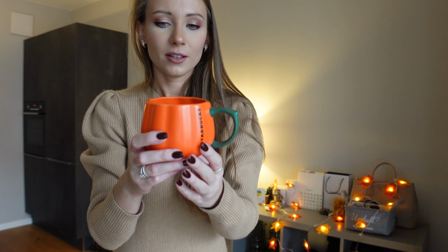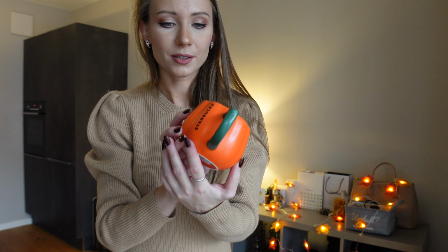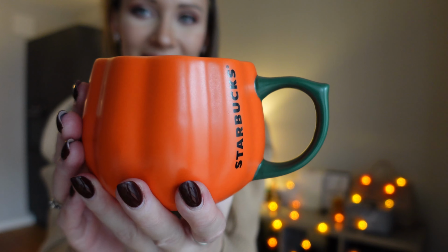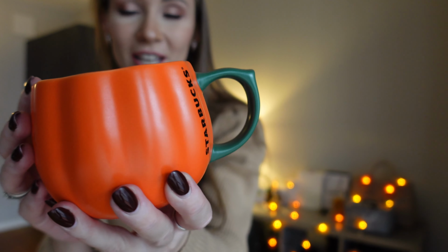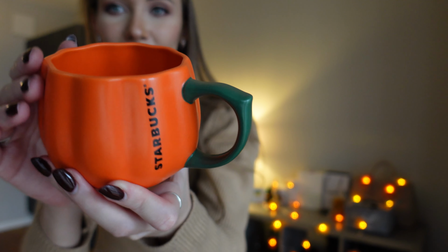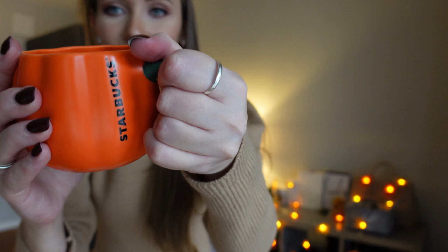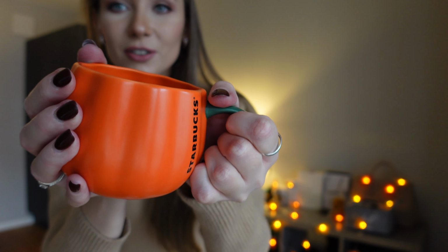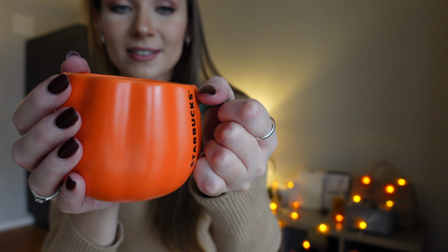Unexpectedly, very unexpectedly, I found one. I saw this cup standing on a shelf in Starbucks and it spoke to me. It said, bring me home, and now this cup lives in my apartment. So that is a cute Starbucks cup shaped as a pumpkin. It is matte, really nice to the touch, and the green handle. It is roundish and it feels very nice to hold it in my hands.